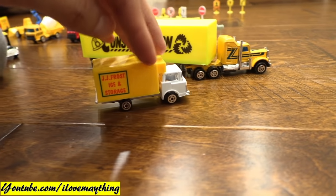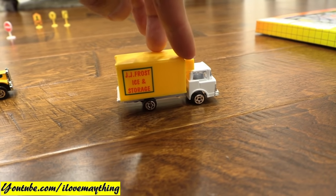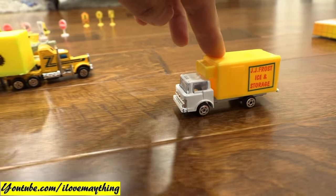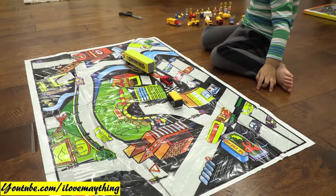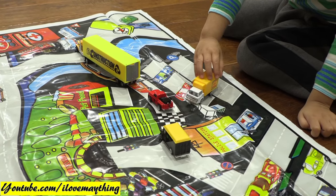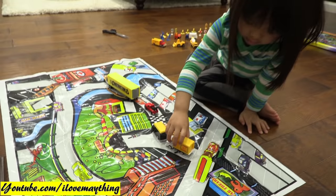What's this? An ice truck? Yeah, ice truck. JJ Frost, ice and storage. Okay. Beep, beep, beep. Very nice, Marksland. Nice play mat. Playtime with Marksland.